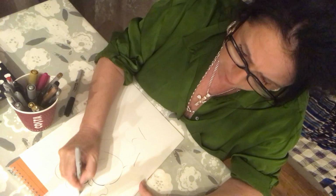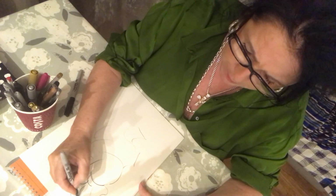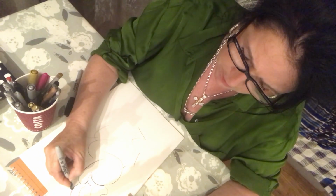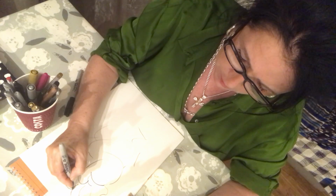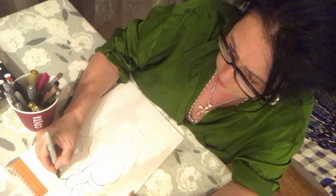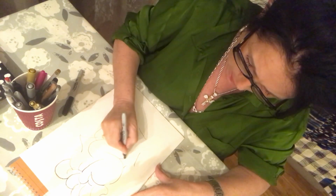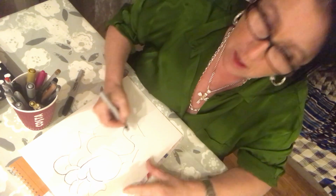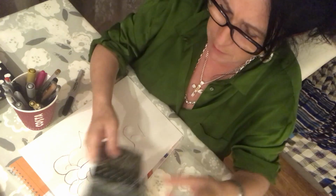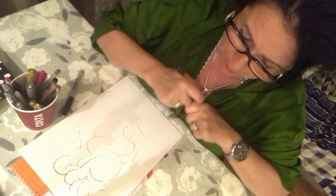I've used this very much over the years during periods when I've been in art therapy as a way of helping me to release very deep emotional feelings about things. When I've had difficulty expressing them with words, I've used creativity as a way of really communicating what I'm feeling deep down inside. Now I'm going to go on to use a graphic pen.